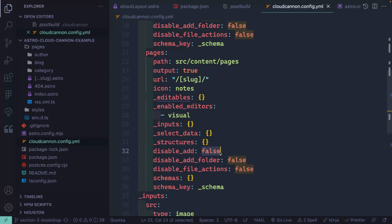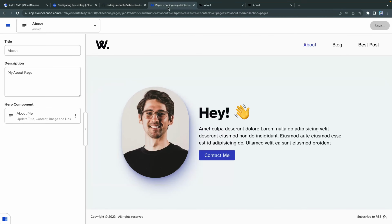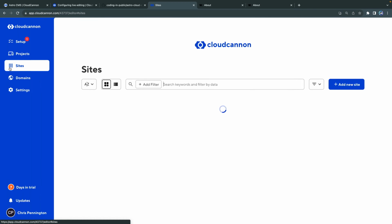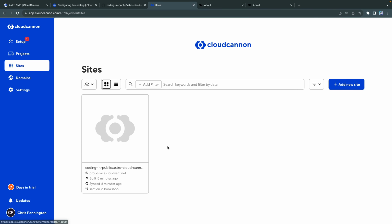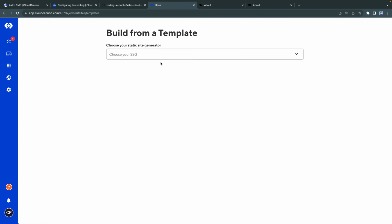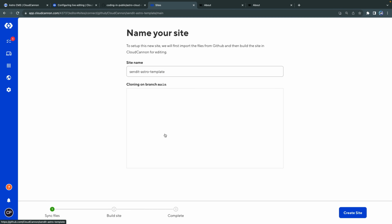Now we're ready for the third section, which is to look at an entire project built from the ground up with CloudCannon and Bookshop in mind. So I'm going to do that by coming back over here, and we're going to jump out this way, open up the menu, and I'm going to click on Sites right here. Now here's the site we've been working on, but I'm going to click Add New Site, and we're going to edit with a template. I'll come inside here, I want to choose Astro, and then this is the built-in template they give you.